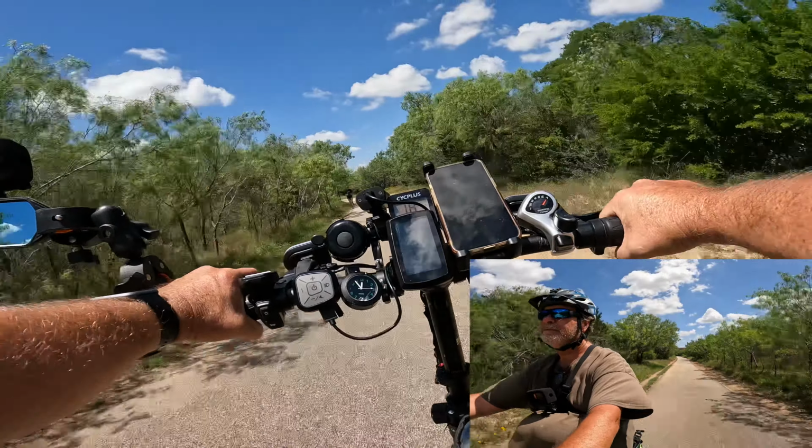Alright, so here, this is UTSA Boulevard, and I want to try to get on the other side of the street because that's the side of the street we need to go on. Getting onto this sidewalk, which also acts as a bike trail.